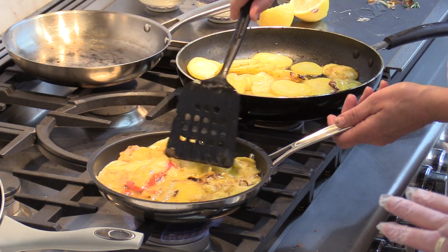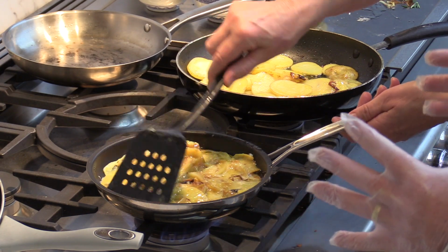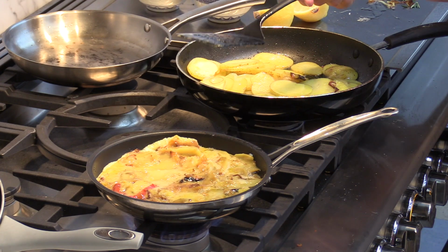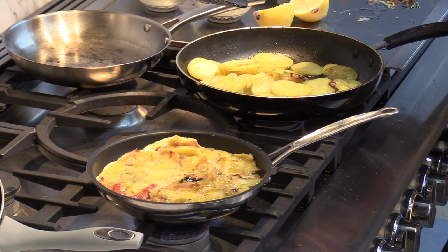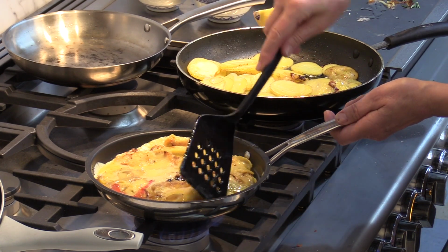Why do you call this a tortilla? Because that's what it's called. But I'm used to a tortilla that looks like a flour tortilla. Well, this is just the way it is. That's what this thing is called. Okay, that's all right. We're gonna go with that.